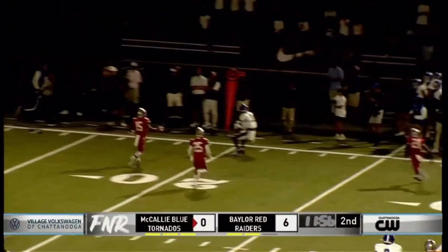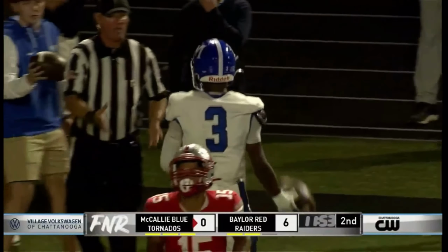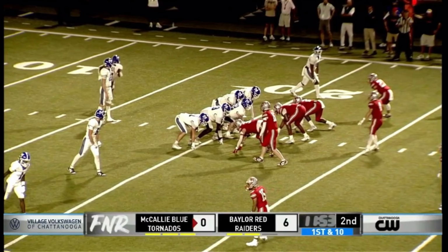And here is Drapeau rolling out, has a man, it's complete and out of bounds. Carson Lawrence made the catch. You talk about a smooth release. He definitely could do that. Whatever he focuses on, he'll be good at it.